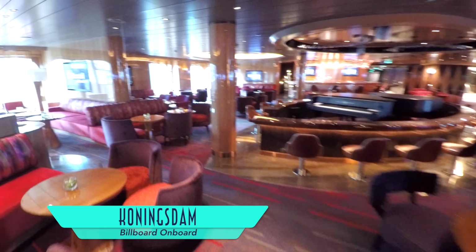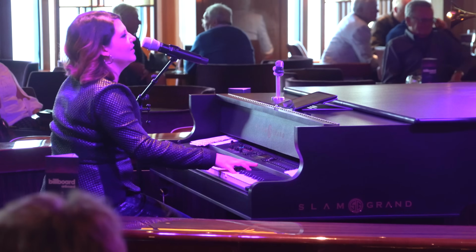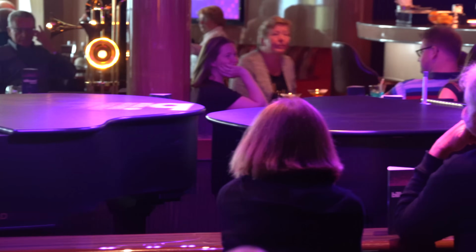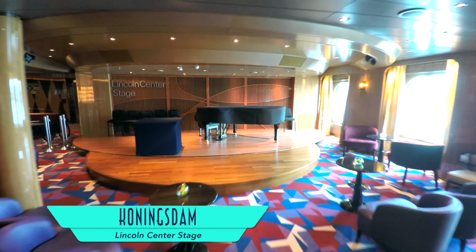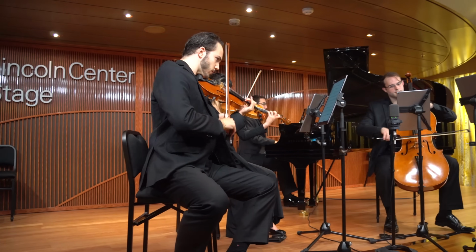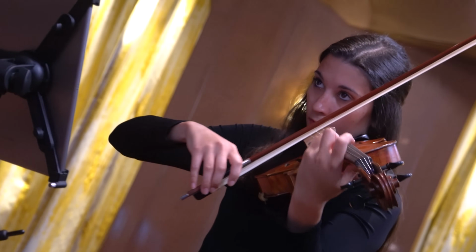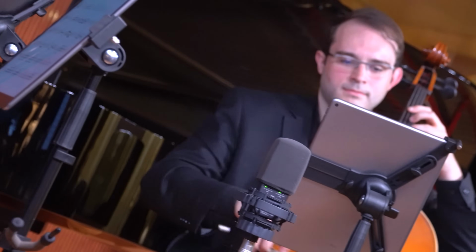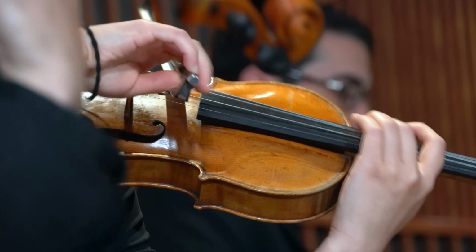Second in the Music Walk is Billboard Onboard, a fun dueling piano bar backed by on-screen trivia, where the piano players are honestly better instrumentalists than they are vocalists. But the music and trivia are still fun. The surprise highlight of Music Walk is actually Lincoln Center Stage, where regardless of the genre, the musicians were phenomenal. Playing anything from classical to Creep by Radiohead.